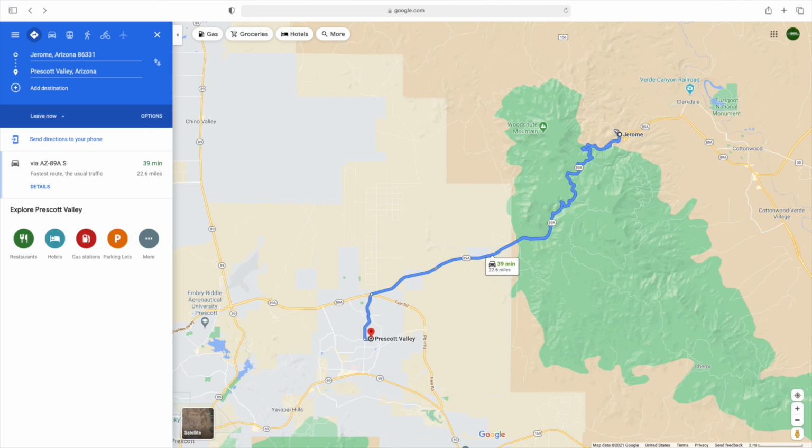The same applies to 89A between Jerome and Prescott Valley. You'll see that one in the video today. It's about 22 miles, or about 30 minutes worth of driving. Also, nowhere to pass. Just pull over and wait for a clearing so you can have a little bit of fun. If not, you're going to be stuck behind a minivan or a big truck.